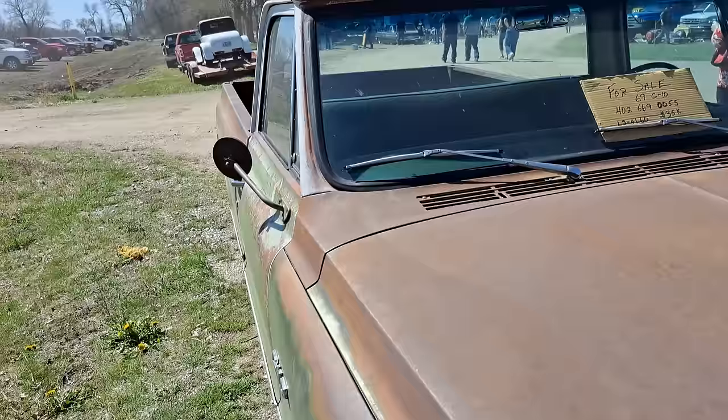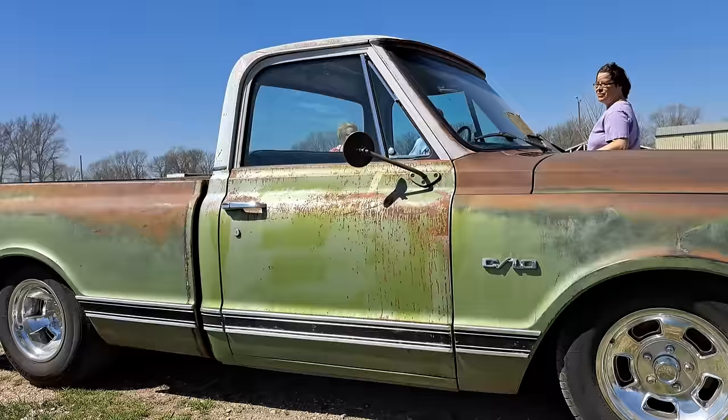Get over on the side here and get a look at it. It's a short box, real solid, good patina. Good looking truck. Looks like they've shortened the box. You can see it was a long box here.